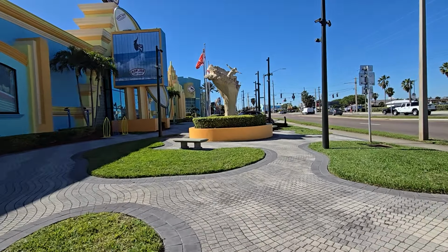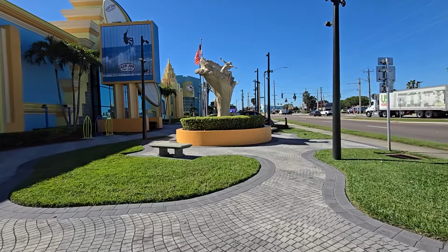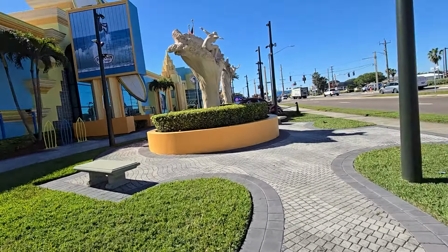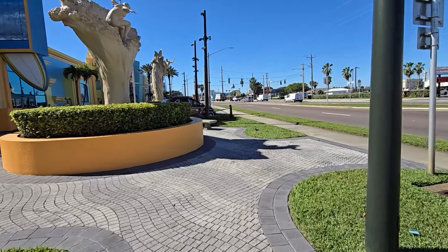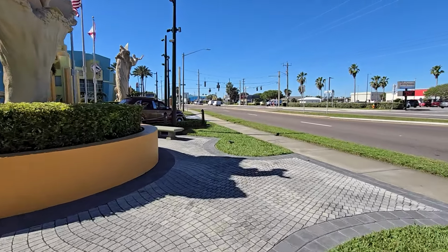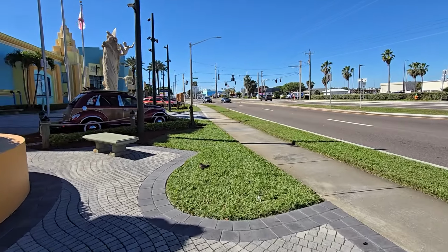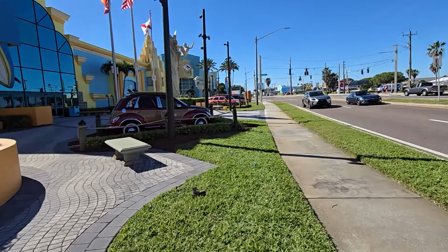Next up is Ron Jon. This is the largest Ron Jon shop we have ever come across, and this is awesome. We enjoy the ones in the Orange Beach area. There's also one in Orlando at Disney Springs we go to. Some different ones like that. But look at this.